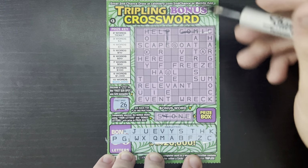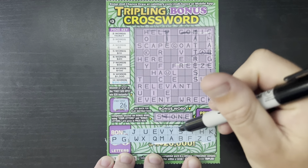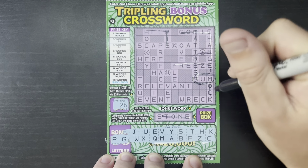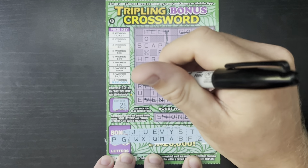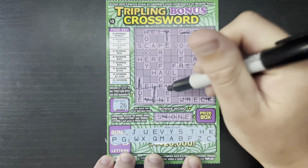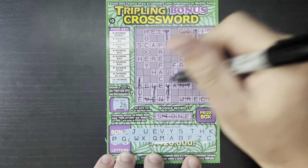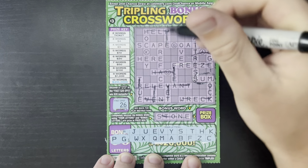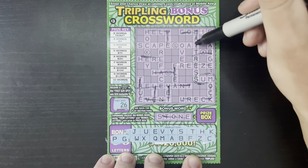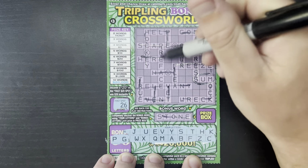Where is the R, no R. Mattress, no R. Freeze, no R. Sum, S-U-M, got our first word. Rec, no R. Event, no N. True, no R. Vet, come on, show me a V. We do have E and T, there's no V. All right, flea, no L. Scapegoat, no O. And preface, no R. All right, no win there unless I miss something.